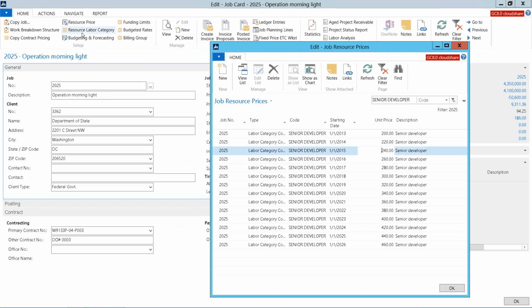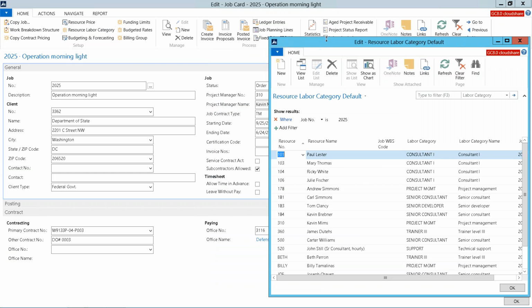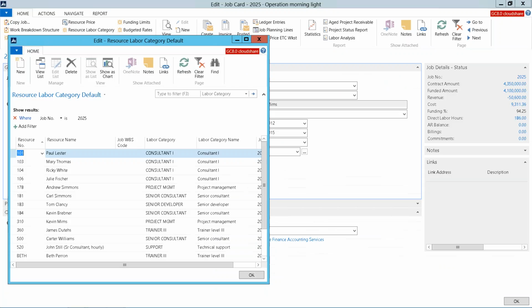The next thing is identifying, we've already identified who's working on the job, but I can set their default labor category code for the work being performed on this job. So if I go to my resource labor category list, these are the defaults for labor category code for this job.